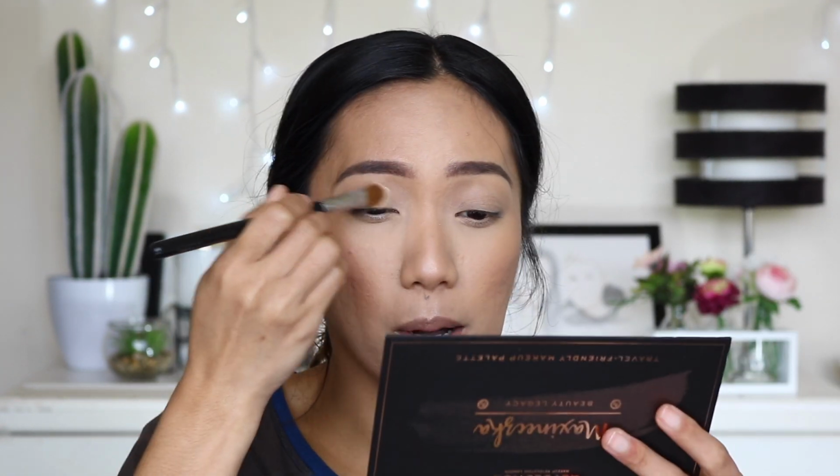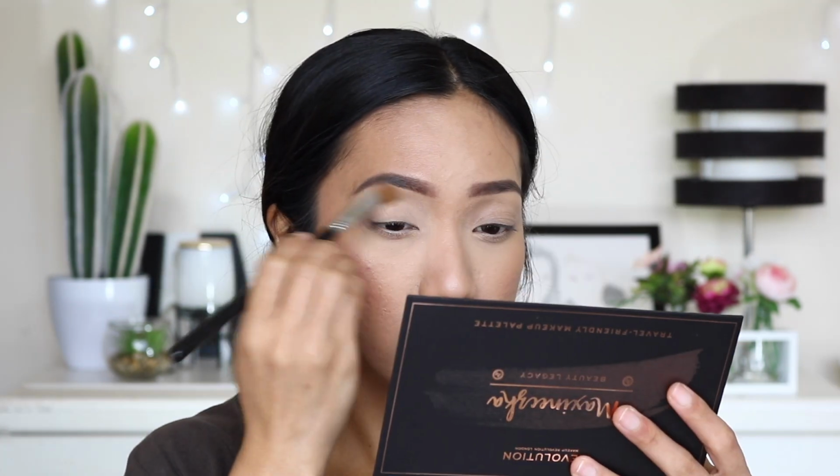So for the eyes, I have a little bit of eczema at the moment on my lids. That's why it's looking a little bit dry. I've put on the baking oil from Makeup Revolution, but it's still looking crusty. So I am going to go and use Canvas and pop that all over the lid. And for transition shade, I am going to go and use Brick. Again, it's a little bit powdery, so just keep that in mind.